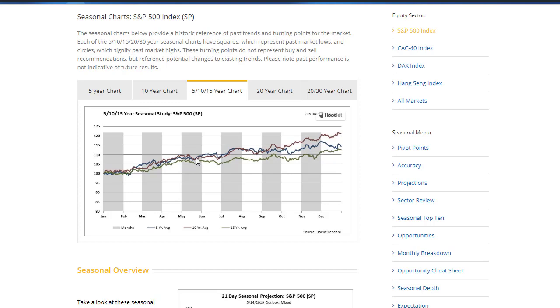So for the 5 and the 10s, mid-May, you'd be looking for a bit of a bounce to the market, at least up until the latter part of June. So for the next month or so, a little bit of a bias to the upside. When we look at the 15 year, you can see a bounce coming up a little bit further into May, and then more of a sideways consolidation, and then a pretty rapid sell-off here.